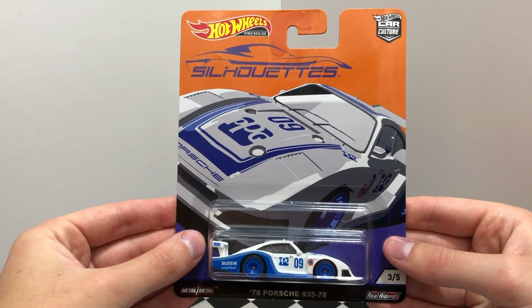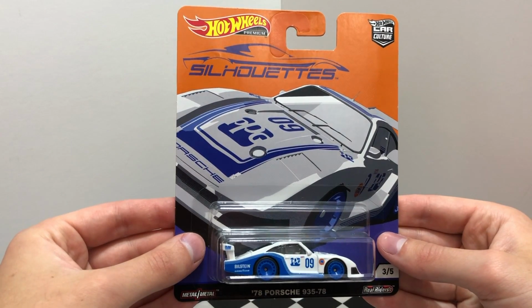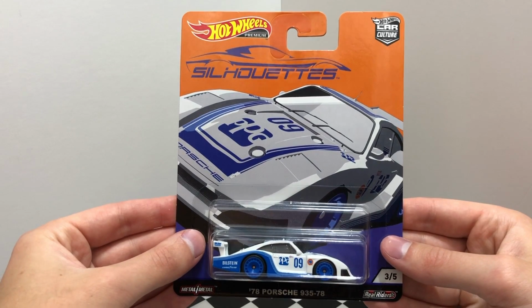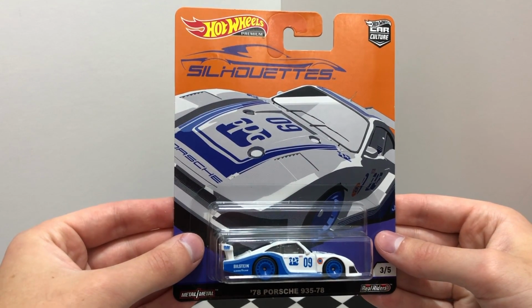Number 3 out of 5 from Silhouettes is the 78 Porsche 935/78. This white race car features logos from PPG Industries, Goodyear, and Bill Stein, and sits on a set of blue Real Riders Aero wheels.